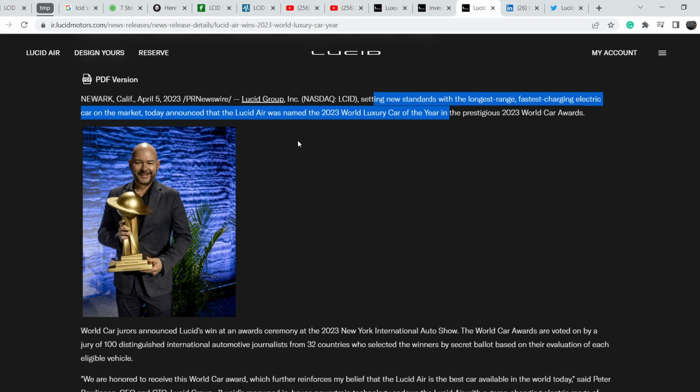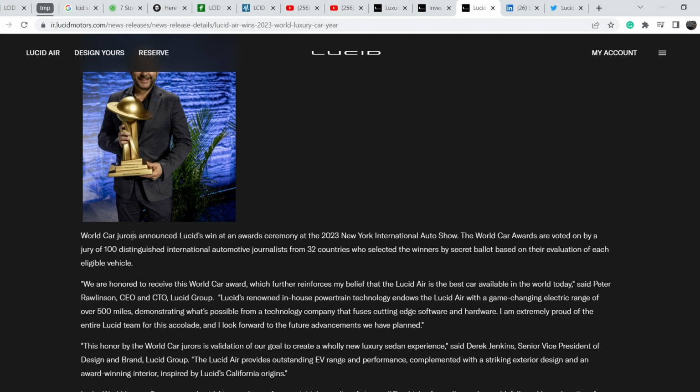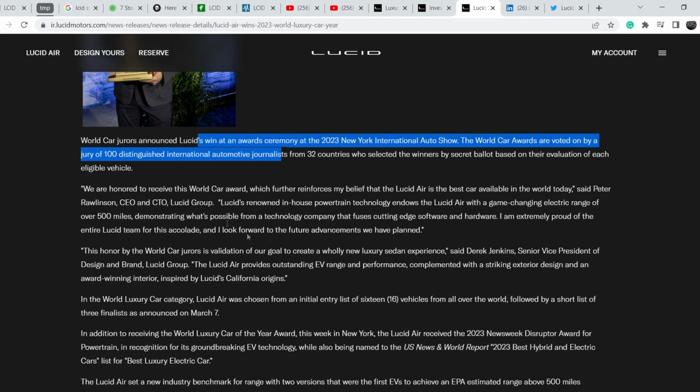Today announced that the Lucid Air was named the 2023 World Luxury Car of the Year in the prestigious 2023 World Car Awards. World Car jurors announced Lucid's win at an awards ceremony at the 2023 New York International Auto Show. The World Car Awards are voted on by a jury of 100 distinguished international automotive journalists from 32 countries who selected the winners by secret ballot based on their evaluation of each eligible vehicle.